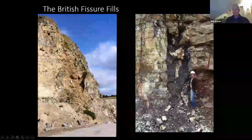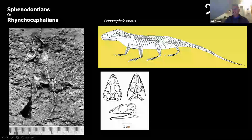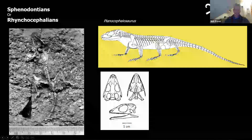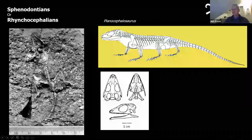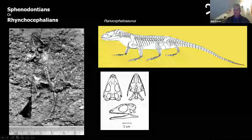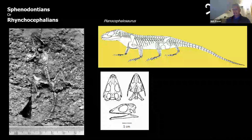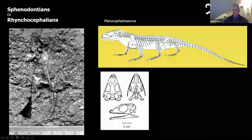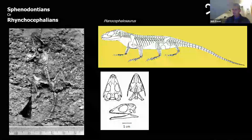And in these cave and fissure fills are sometimes exquisite skeletons. So this is a rhynchocephalian, a sphenodontian, just like Brachyrhinodon is. But hey, was that so much easier to work with than Brachyrhinodon? Of course it was. And it was a lot easier for me to put together this restoration of Planocephalosaurus, a new form at the time, than it was for me to put together that reconstruction of Brachyrhinodon. Another one at the bottom here is a thing called Diphydontosaurus, which Dave Whiteside described very thoroughly.